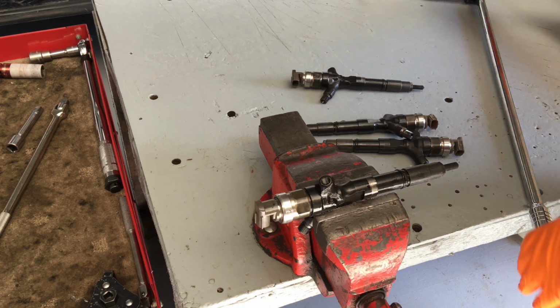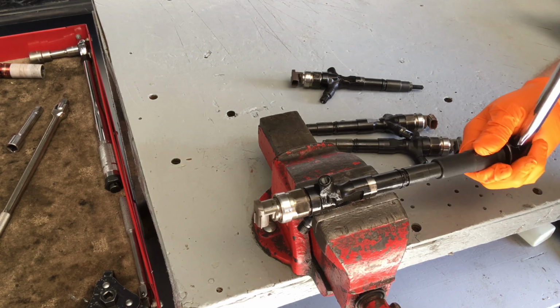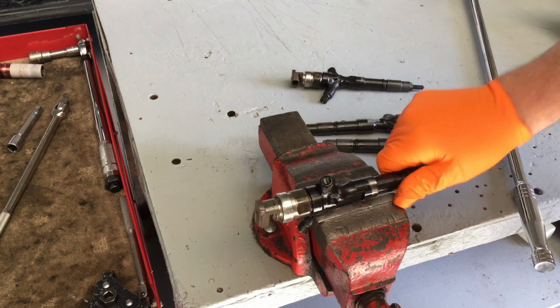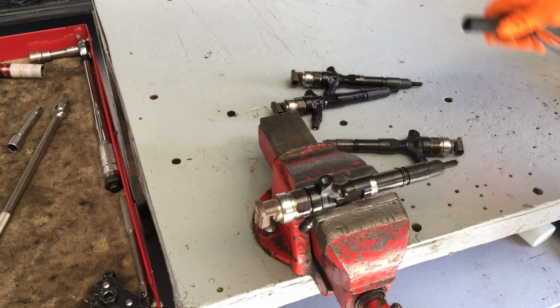So, you can destroy the ends. And look, I'm not fast, but if you destroy them and then send them back to me for a free contamination check, and I can't get them open because you're rounding them off, it won't be happening.